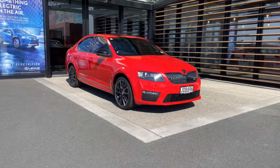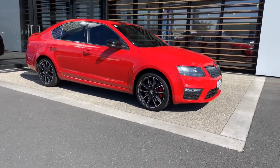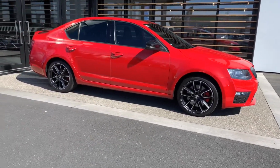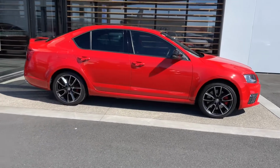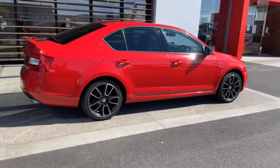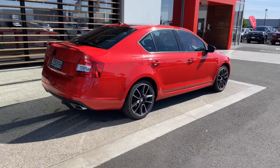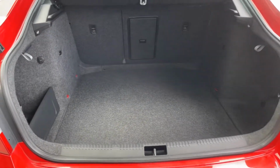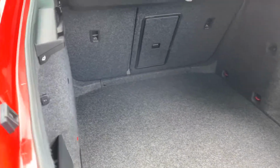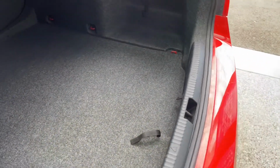Well, here we are, guys, a 2015 Skoda Octavia RS, New Zealand new, LiftBack, great colour combination, fantastic looking car, as you can see. Look at that, very clean. Let's check out the boot. Here we are, nice tub style boot, very spacious through here, and look at how clean she is, absolutely pristine, fantastic.